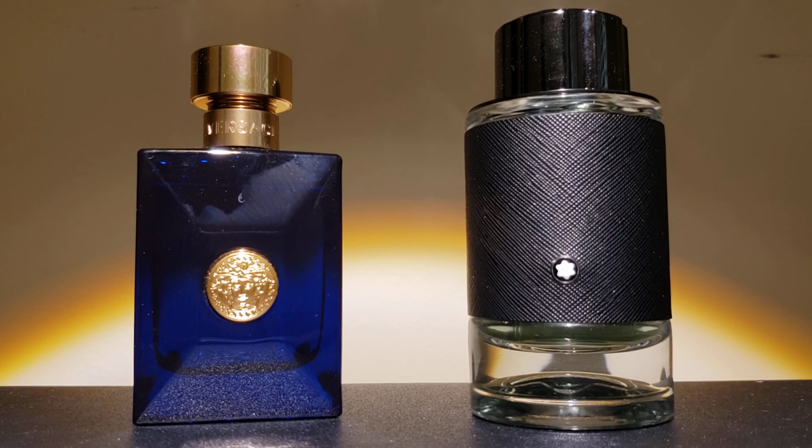Now going back, I forgot to mention the longevity. On the Dylan Blue, it'll become a skin scent probably 45 minutes on my dry skin, and then will last a good 4 to 6 hours, maybe even 8 hours. On the Montblanc Explorer, it turns into skin scent after about half an hour on my dry skin, and then can last me about 3 to 4, maybe 5 hours. I would say the Dylan Blue is a little bit better performer, but the Montblanc Explorer is a little bit more masculine.